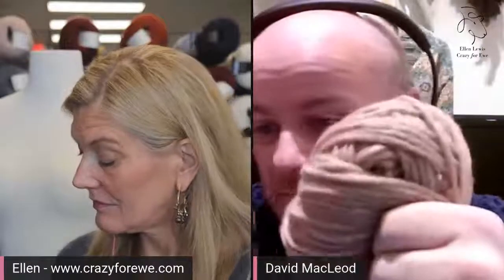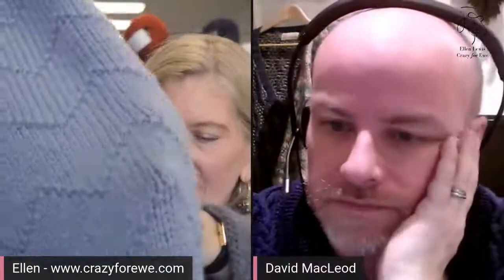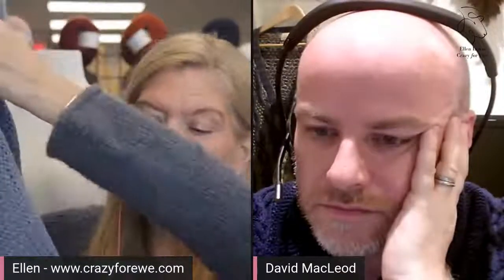It's called Merino Aria because it's merino wool, and Aria is Italian for air. That's because it's just a super light, bulky yarn. This is a scarf that Ginny Stein whipped up. This is one of the ones in the Merino Aria collection. This is seven skeins, and it is so light.